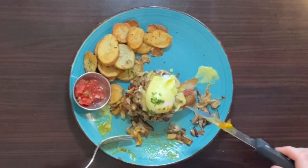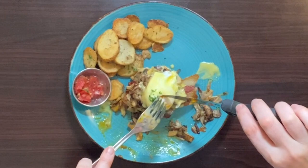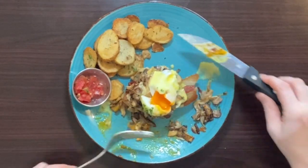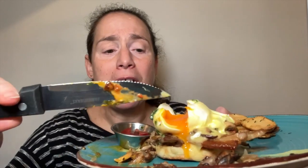So I'm going to break open this other yolk. And I'm going to lift it up so you can see. Look at that. Take a look at the orangeness. Look at how orangey it is. Oh, it's so good. Wow. Like it's flowing down, like a beautiful yolky lava. Delicious. But a lava that you can eat.